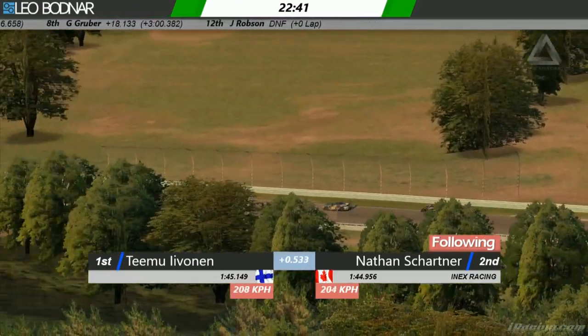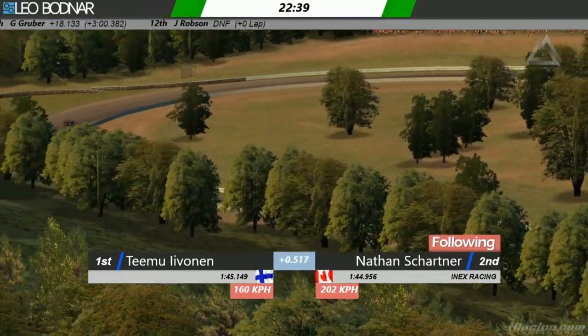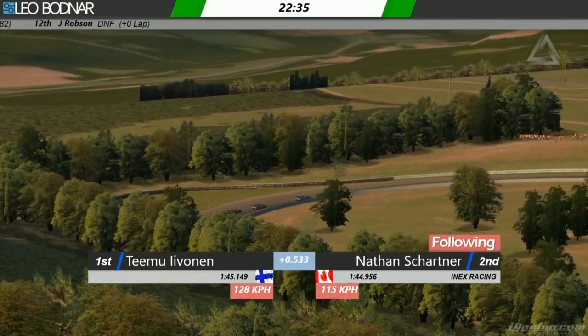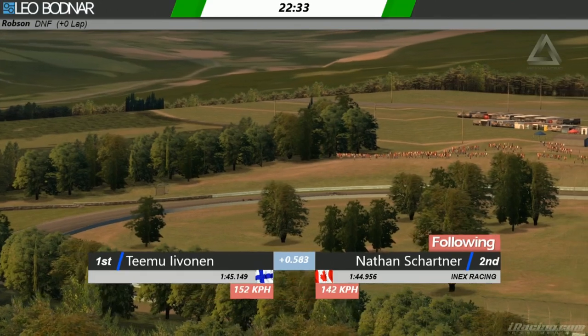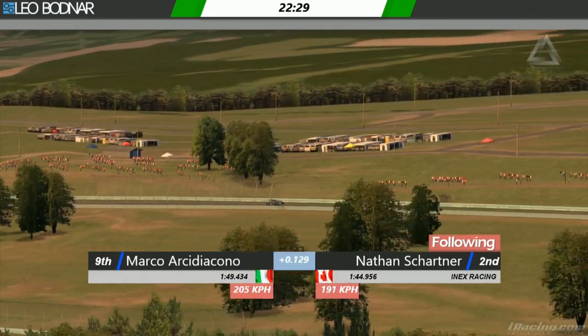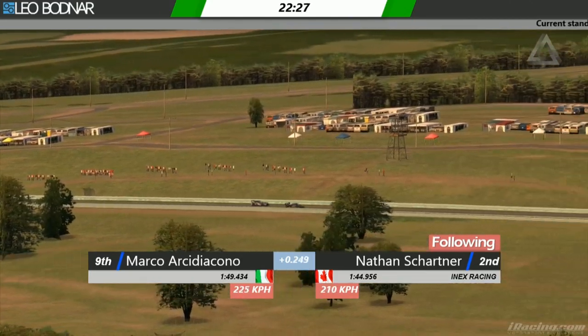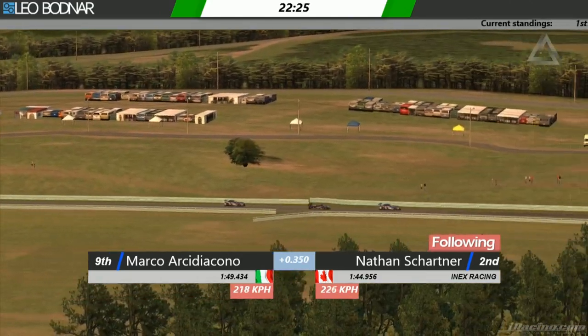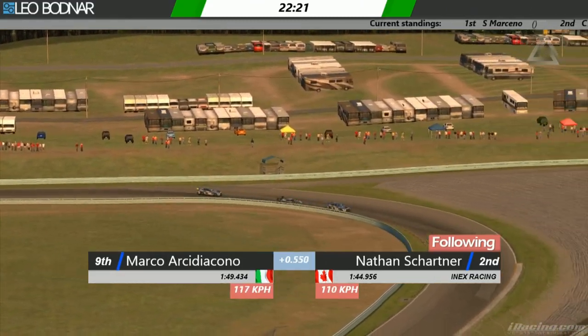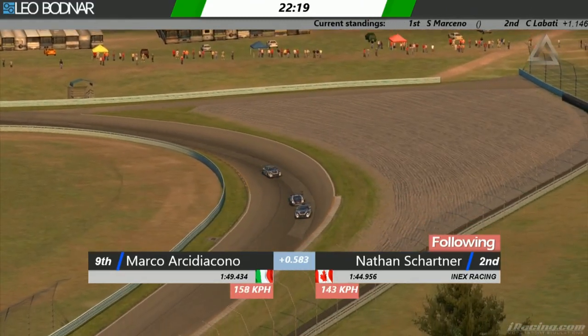Kimmo Suominen 4 seconds behind, and then you've got Marco Abate about 6 seconds behind him. Plain sailing for these two Mercedes AMGs. Yeah, it is. Marco Archidiacono just getting past some of the GT3 traffic after making his first pit stop of the race.